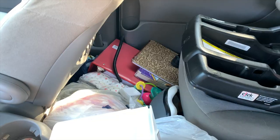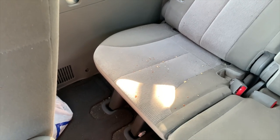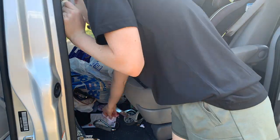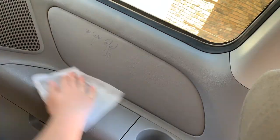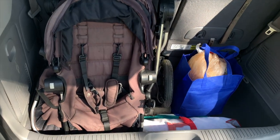My name is Camden, I am 15 years old, and I love cleaning, decorating, and organizing. Today, I tackled our Family of 7's nasty minivan. So I cleared everything out, it was a disaster, and then I went ahead and vacuumed and wiped everything down. This video is super satisfying, so I hope you guys enjoy, and let's go ahead and get started.